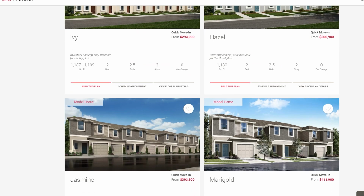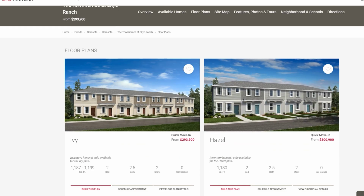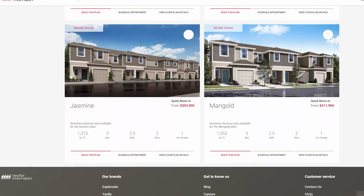You can choose between 2-bedroom or 3-bedroom townhomes, and the prices here are going to start at around $300,000 for a 2-bedroom, 2.5 bathroom, and we'll get closer to $400,000 as you're looking at the 3-bedroom, 2.5 bath townhomes. The townhomes at Skye Ranch offer 4 different floor plans, so just go online and you can see what they're offering right now. And I think it's a great way to get into Skye Ranch and everything that location offers at a much lower price point, obviously. Planned amenities in this community are going to include a pool, cabana area, pet park, and also an adventure park.